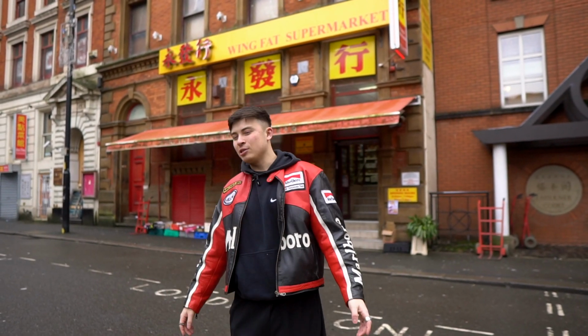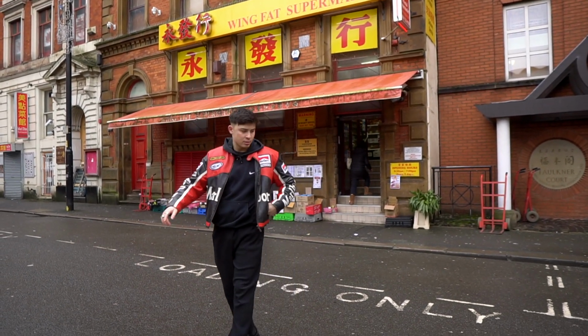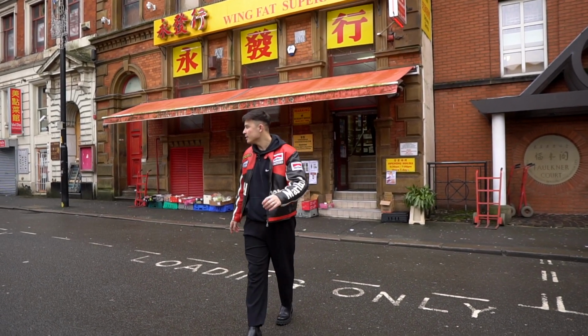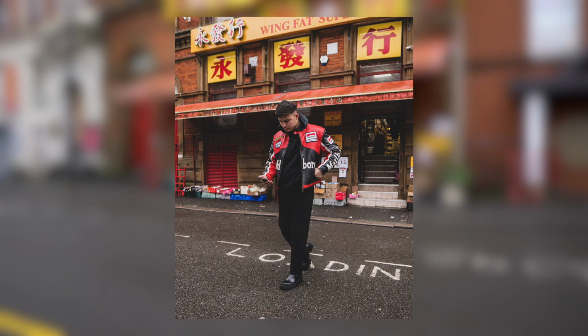Try not to look at the camera too, and you just kind of just keep doing that, walk back and forth, and you put the camera on a high shutter speed and just shoot as many photos as possible. And honestly, these look the sickest.